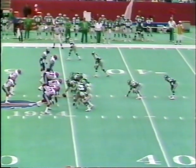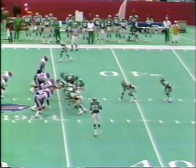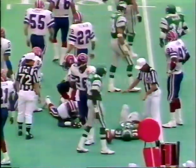1st and 10. Ball's on the Eagle 45. Jaworski tossing back to Montgomery, and number 31 puts it away, covers the ball up, makes a couple of tough yards. Sanford stopped him there.